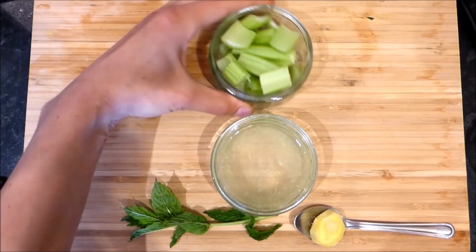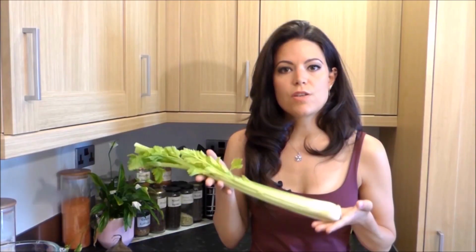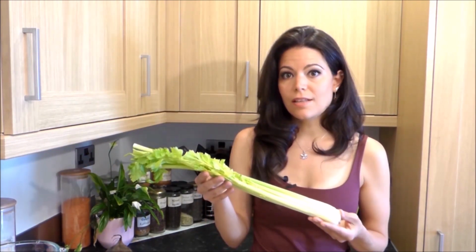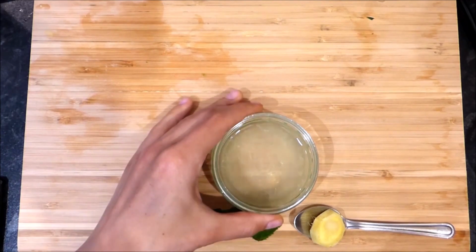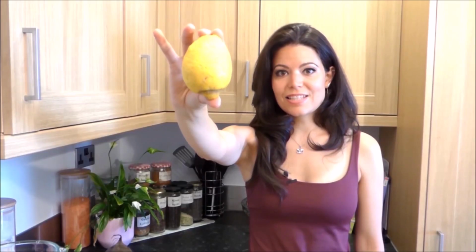and 1 celery stalk. Celery contains sodium, which has been called a youth maintainer. It's loaded with minerals, and it contains vitamin C, which helps to maintain the elasticity in the skin. And to add a bit of zest with a squeeze of lemon juice. Lemon is an antiseptic medicinal ingredient that can help reduce a lot of skin-related issues. It can bring a lovely luminous glow to the skin as well.